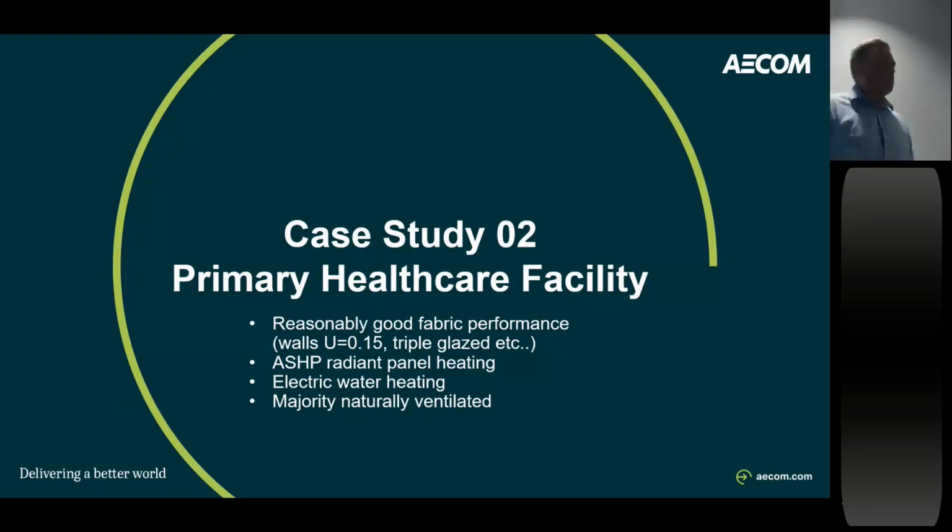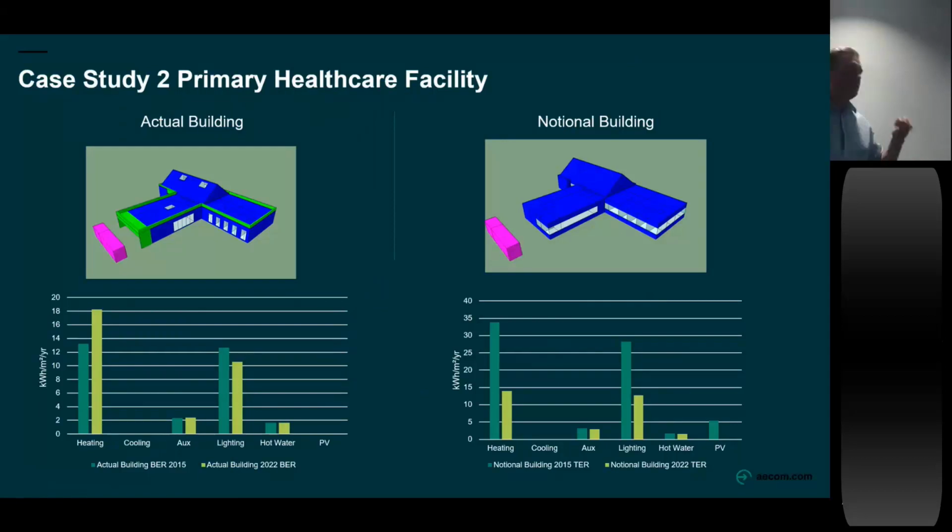It's using air source heat pumps for radiant panel heating, and it's using electric semi-instantaneous water heaters. So you are also getting a small amount of storage losses. The majority of the building, because of constraints around cost, is naturally ventilated, and again that means we're getting substantially increased heating demand. Now here's again a breakdown of the actual building.